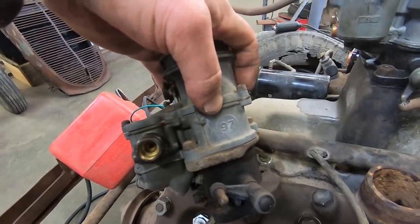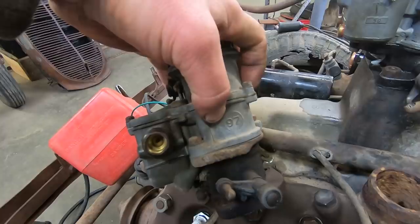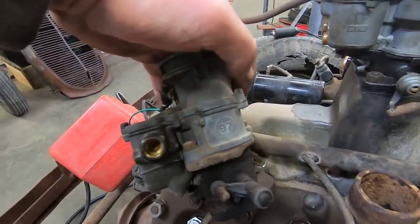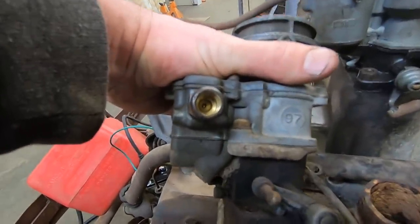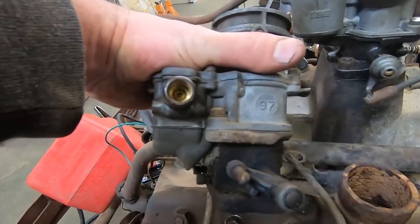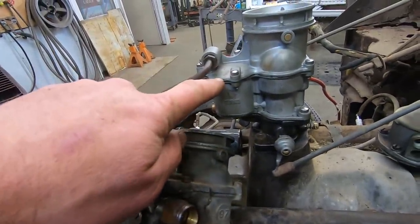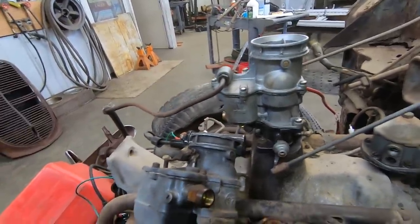The 97 is the dead giveaway. This is a large logo, they make them where, you guessed it, the 97 is significantly smaller. Some of them don't have any logo at all. The easy way to tell which one you've got is the fuel inlet is on the main body, below this top cover, and then on a 94, it's on the top side. So really that's the main difference.